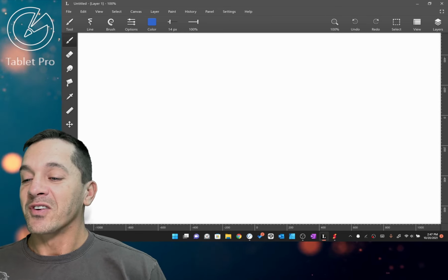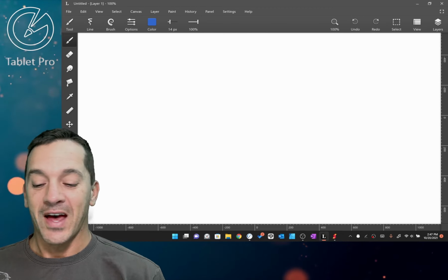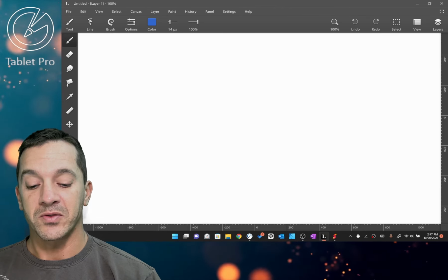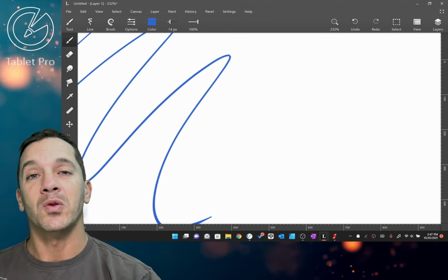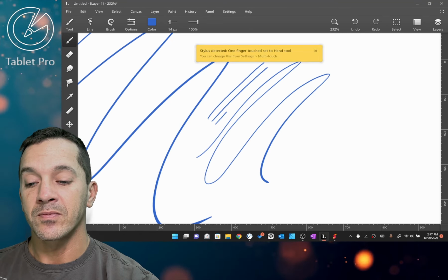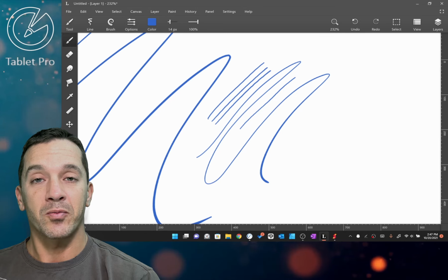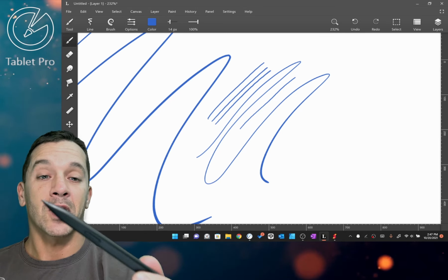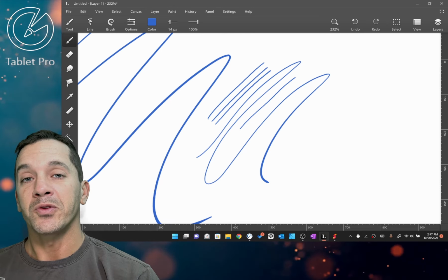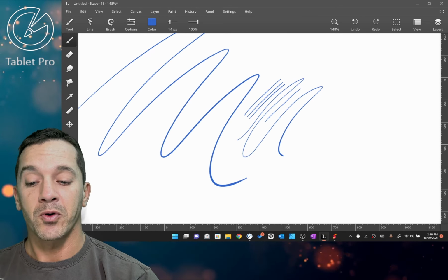So the first app we're going to look at is Leonardo. Leonardo is not a very well-known app. It's in the Microsoft App Store, and it's on sale currently for half off. One of the things that I think Leonardo is really good at is really fast, low latency drawing. With the new Surface tablets, the line quality has improved tremendously. So the Pro 8 and the Laptop Studio that use the Slim Pen 2, they are fantastic. The quality is comparable to an iPad. Very good, very clean.